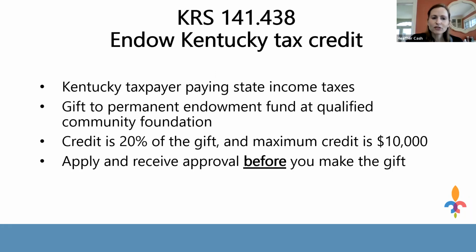So first, you have to be a Kentucky taxpayer to be eligible for this credit. You have to be paying Kentucky income taxes. So if you live in Florida most of the year and don't pay any Kentucky income taxes, this tax credit's not really going to help you very much. Keep in mind, as a taxpayer, you can be an individual or a company. So as long as you're paying taxes, whether you're an individual or a business, this tax credit can be helpful for you. Also, both individuals of a married couple can participate in this tax credit program. I'll mention the minimum amount again later, but each individual of a married couple is eligible for this $10,000 tax credit. So as a couple, you could receive a total of $20,000 in tax credits.